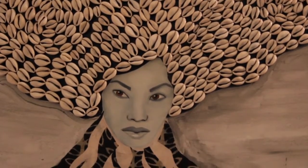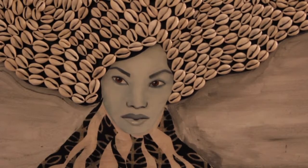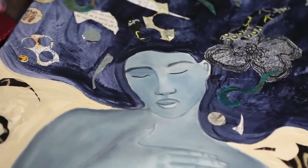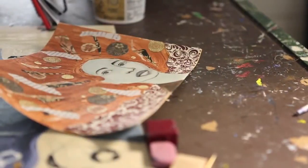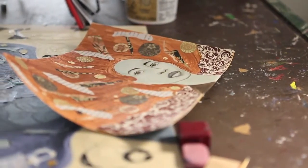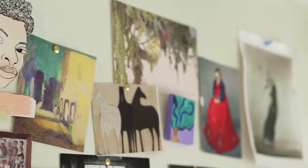For me, I just think the hair is so nuanced and has so many different meanings, and to explore that is just really fun and compelling, and it's very motivating for me. I just describe myself as a person who's trying to explore and experiment and see how far I can take a particular theme.